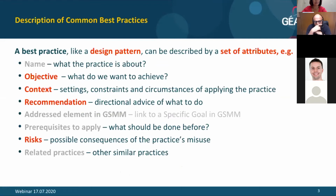Best practice should be described in a manner that is easy to understand for the recipients. So we decided to follow the advice provided by the Gang of Four, the authors of design patterns, and we provided something like a template for describing the best practices. So actually we identified a number of attributes that describe each practice. Here I put a number of such attributes we extracted and highlighted those I find particularly relevant.